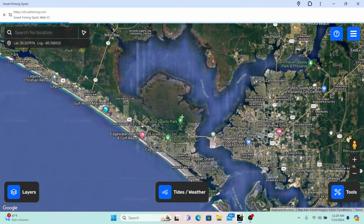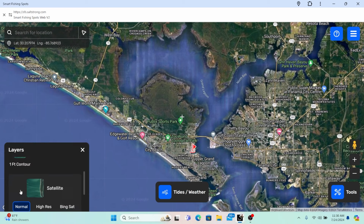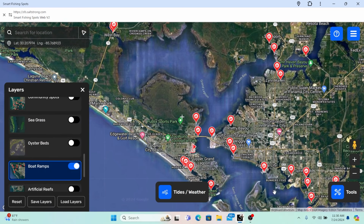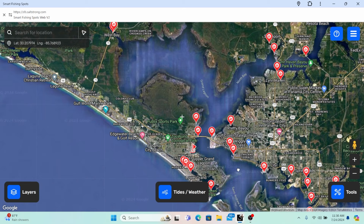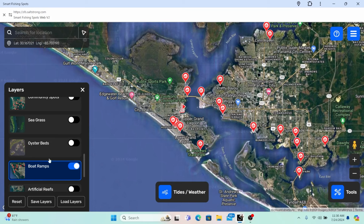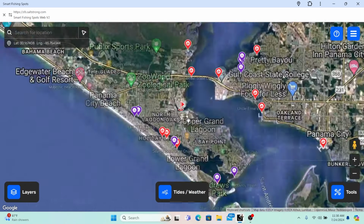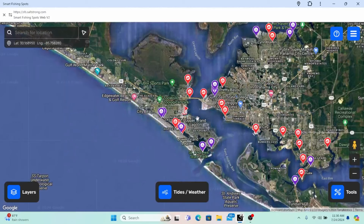Now, I showed you most of the spots in Panama City, and that's because most of the ramps are actually on this side of the city, as you can see. So all of the red markers are boat ramps, and all of the purple, or is it blue? I think it's purple. Yeah, blue is tide stations. All the purple spots are kayak launch spots. So this is super cool.